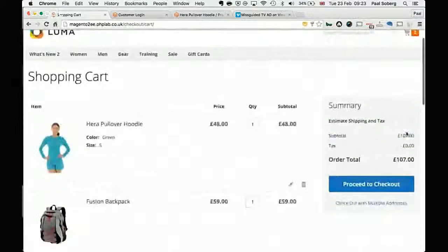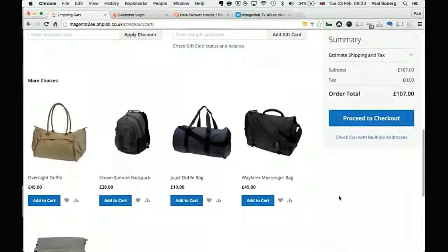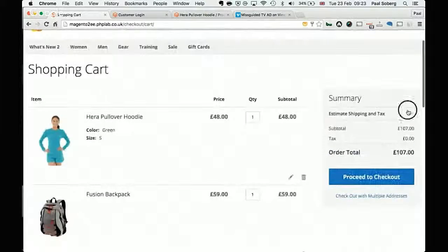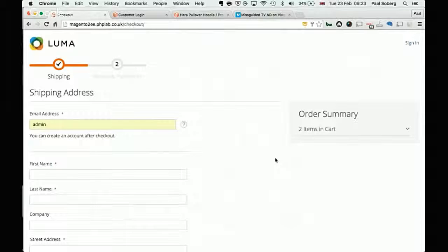This looks obviously slightly better with Magento 2. You have the cross-sells on the basket page as with Magento 1. This estimate shipping and tax is just a widget that you can turn off. You can also check out with multiple addresses if you like. Again, it can be switched off. So for this purpose, I'll go through the Magento 2 checkout, which is brand new and a lot better.